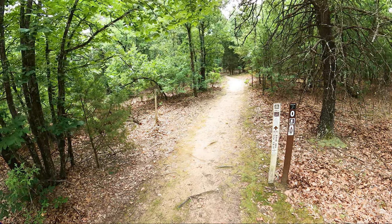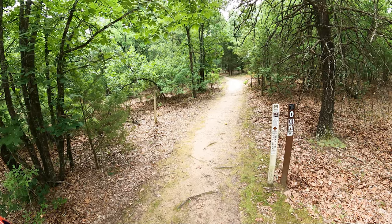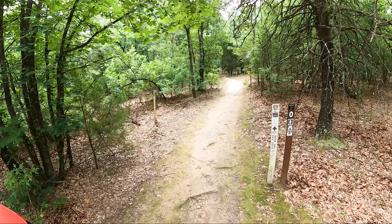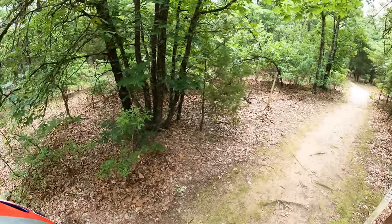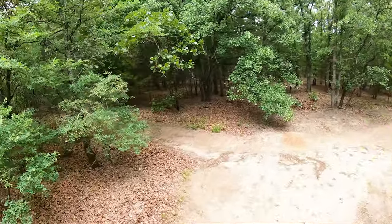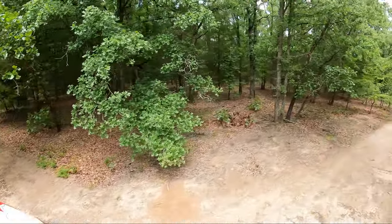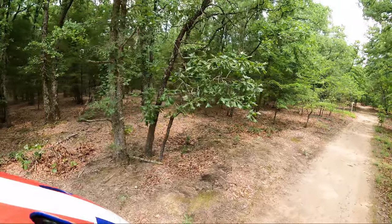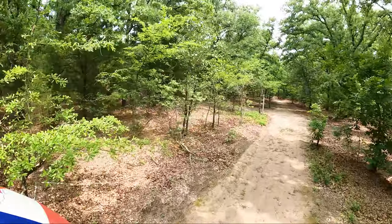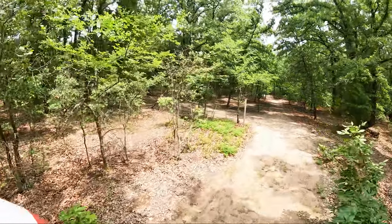We are not going to try the Blackjack Trail because it says use only when dry. And that makes me think there's a low water crossing. Okay. We don't have enough battery to be doing that anyway. I'll go recharge and maybe tomorrow we'll do another trail ride.